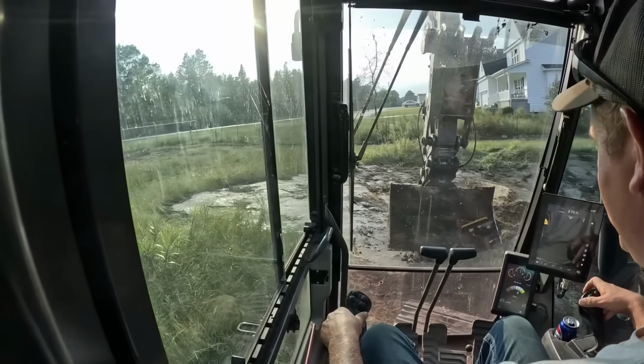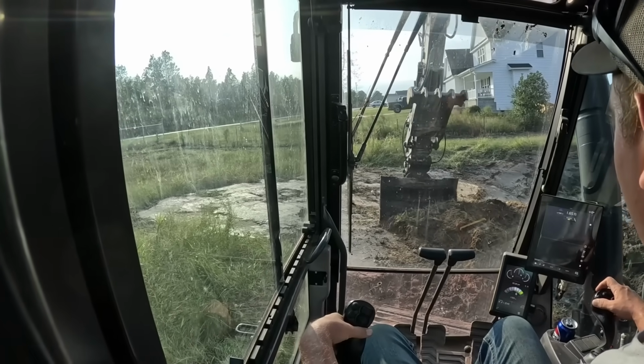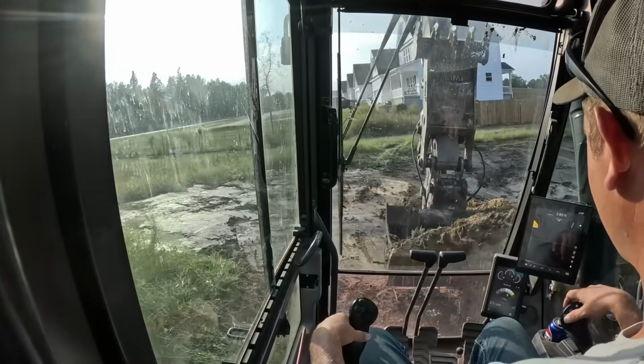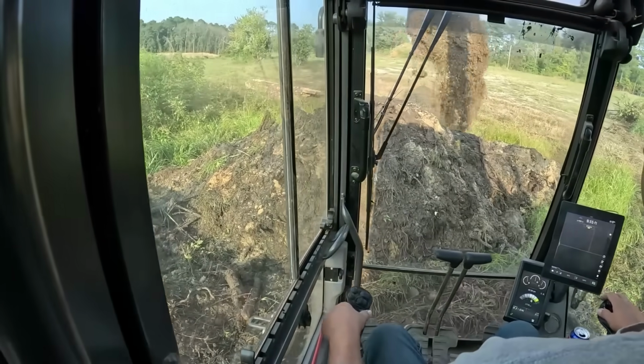Raise that up a little bit, but sitting here looking at it, all it's going to do is just block water from flowing down here. So pull an edge around here to the pond and carry on.